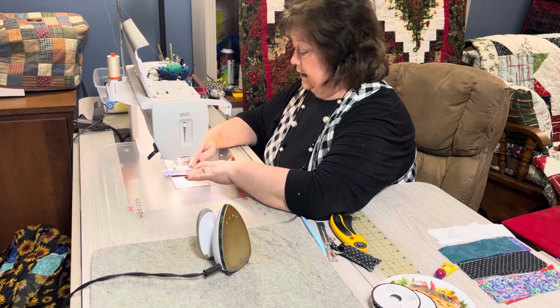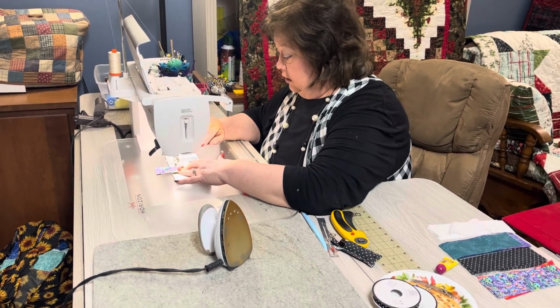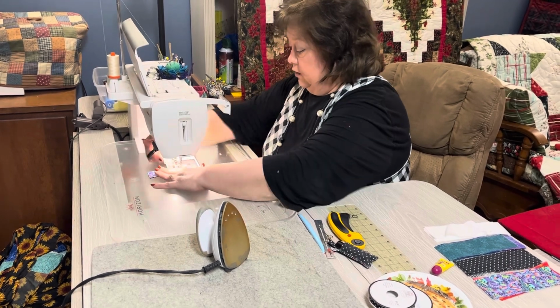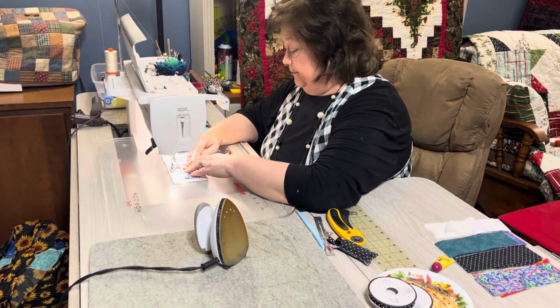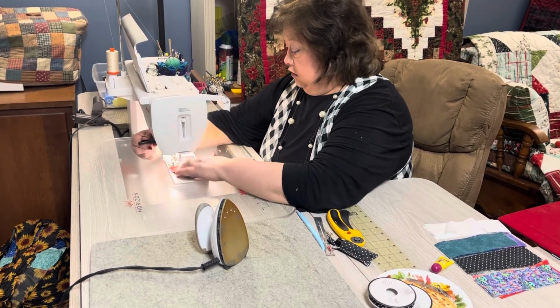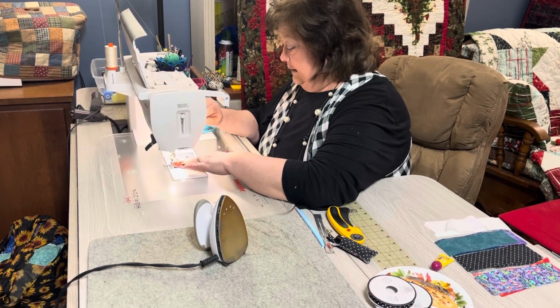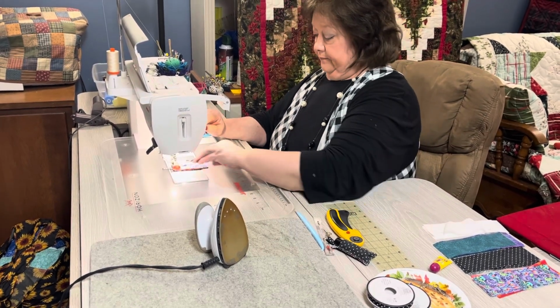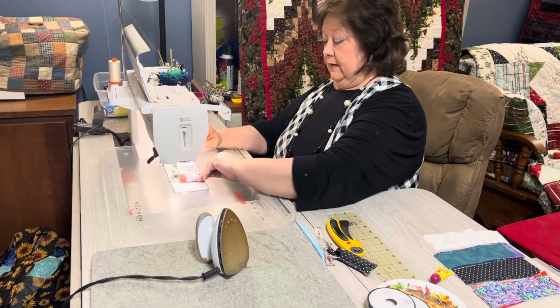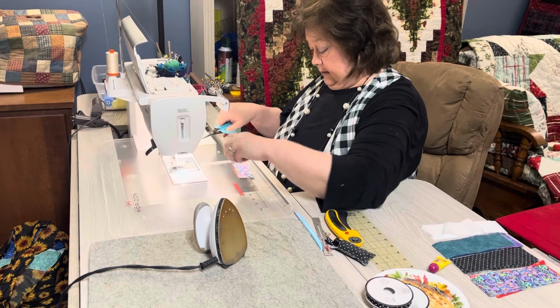Alright, I'm going to back stitch just a little there to secure that because we're going to get a lot of pull on that. All the way up to the corner, turn. We almost got it. Over, turn, and then I'm going to back stitch again here, meet that other line of stitches. There we go. That's a real bright one. Some of the brighter ones are the best.